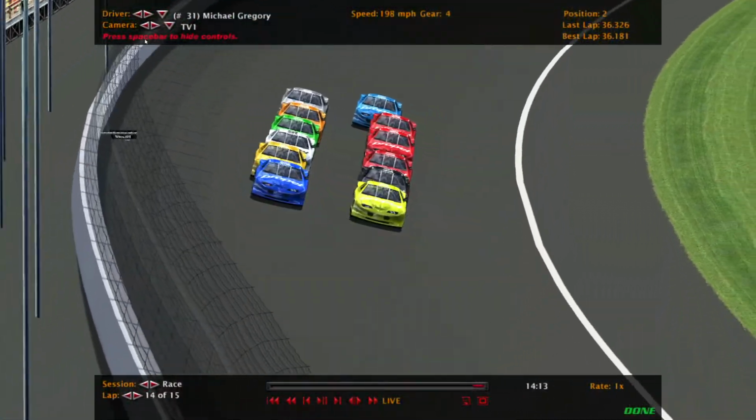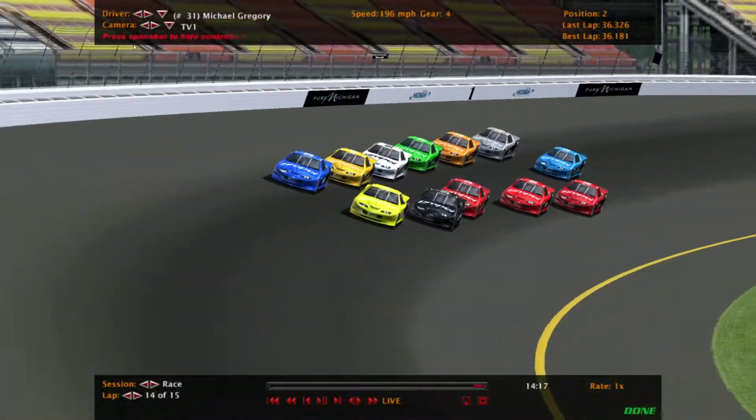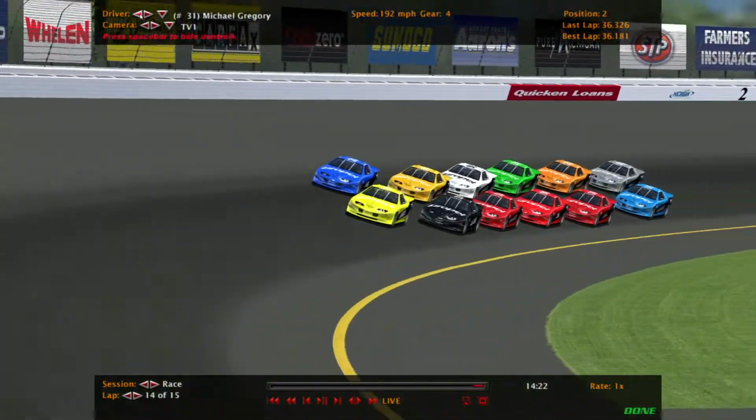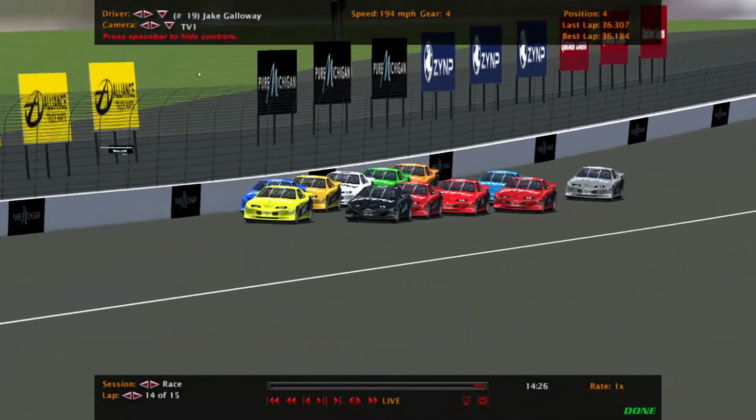Reed forced tied by Michael Gregory. They are 2 by 2 all the way back. 6 rows of double file like it's pace laps. Michael Gregory to the front. Runner-up for Daytona, Jake Galloway looks for the race lead.